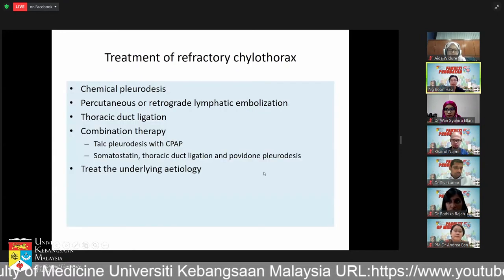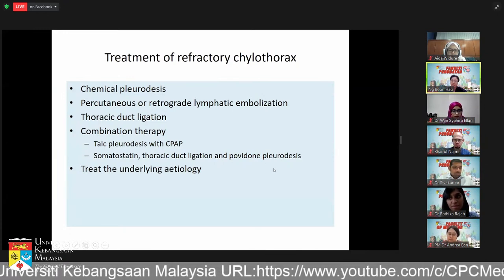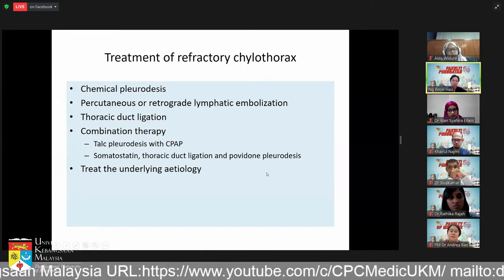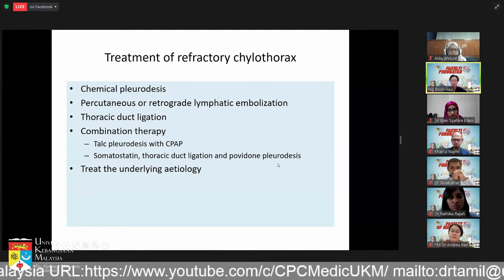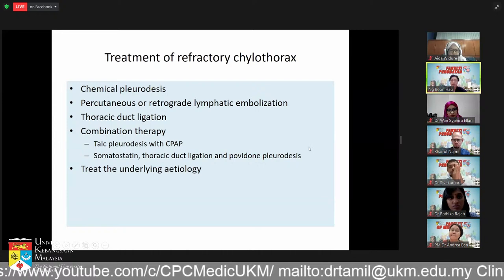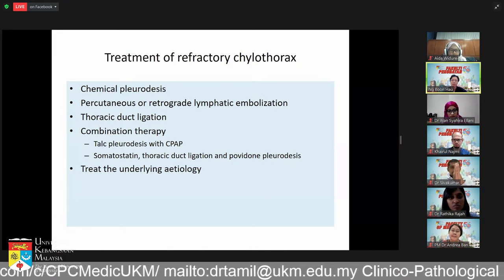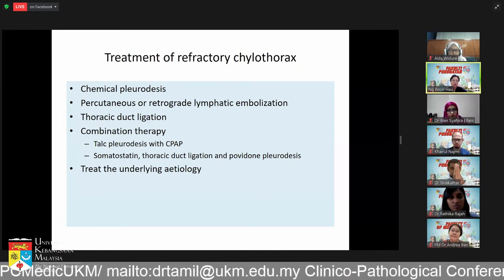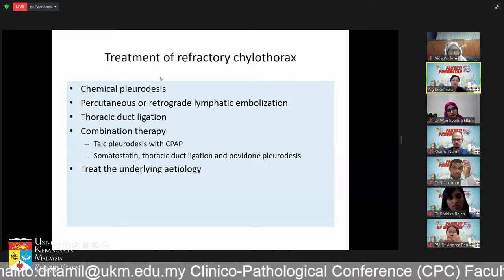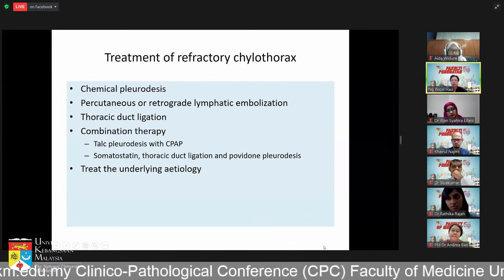And for these patients, I need to say that the management of refractory chylothorax should be individualized. As for her, we had tried the medium chain triglyceride, we had tried talc pleurodesis with CPAP. The reason being CPAP is that it can empty the pleural space at the same time. It can bring the visceral and costal pleura together, so you achieve the symphysis. So other treatments of refractory chylothorax include chemical pleurodesis, as I mentioned, as we did in this patient, or we can perform percutaneous or retrograde lymphatic embolization.